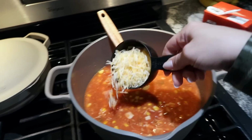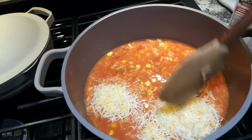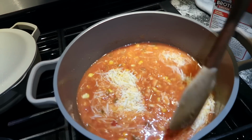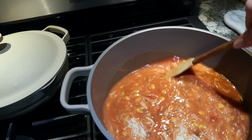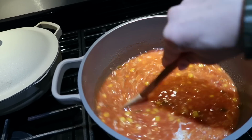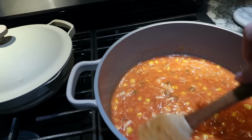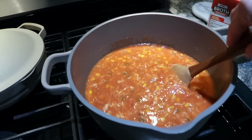Next I'm doing about a cup of cheese and just mixing that in too. I'll probably let this simmer for about 30 minutes and then take a look at it, make sure the cheese is all melted and it's all warm and stuff, and then it's ready to go.